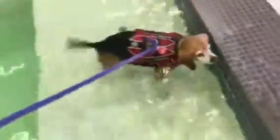Come on, Matt. We always just try and get them in the pool if they're not necessarily the jump in after ball and belly flop kind of dog. Come on, Mom. Yeah, there you go. You can come in with me. Come on.